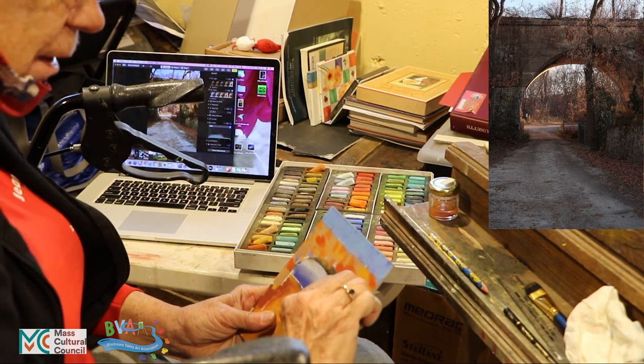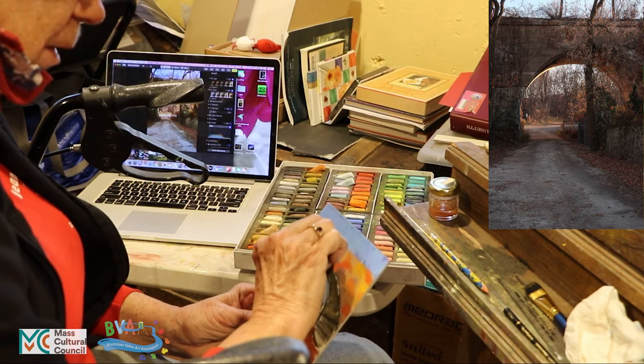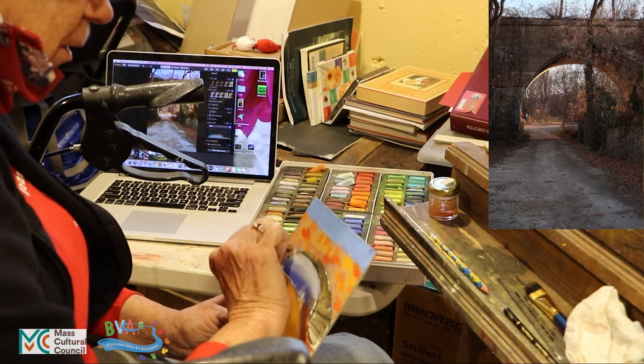I have to be careful making these marks. I have to keep them all horizontal because that's the way the stones are built on this thing.